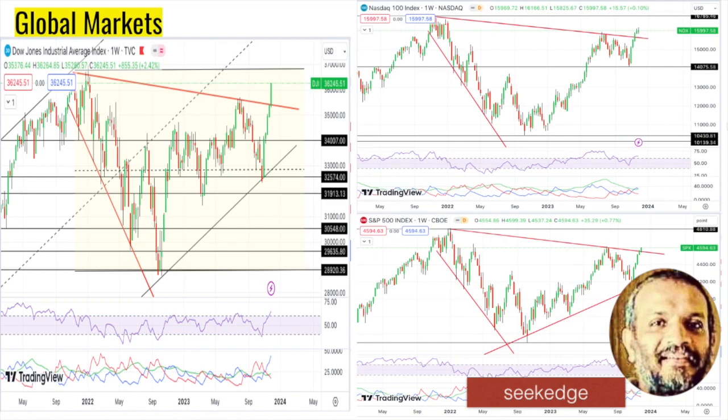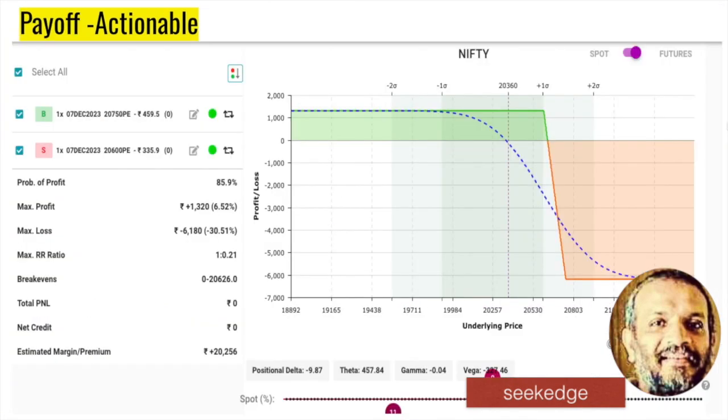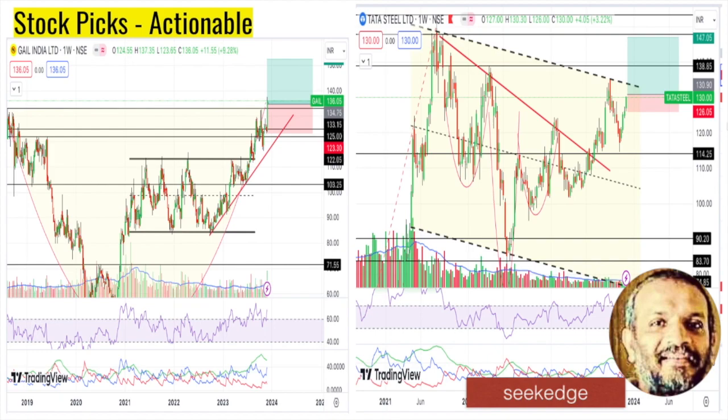So, global markets, dollar-wise, crude oil-wise, things are fine. Gold is spiking up. Gold is a hedging instrument, and gold normally spikes when money gets shifted out of the equity market. So the gold spike is an outlier. That's it about the analysis, and we're getting back to the actionable.